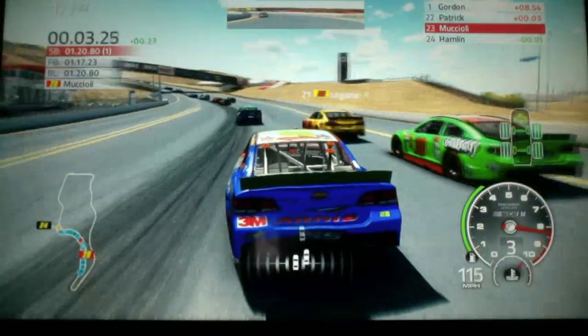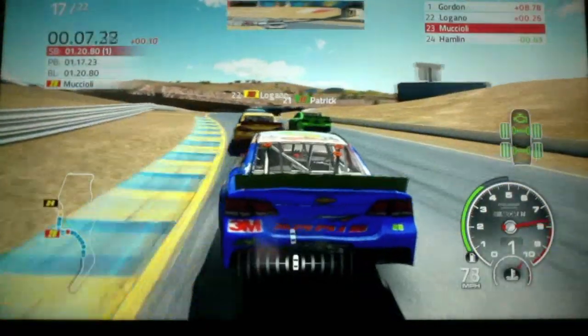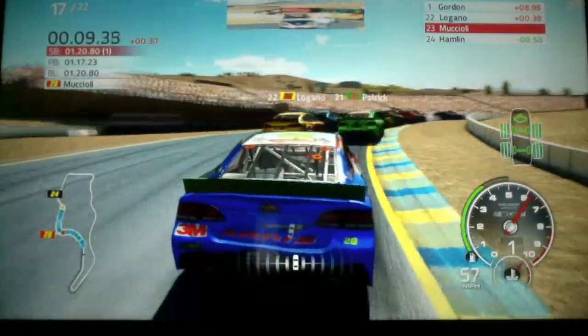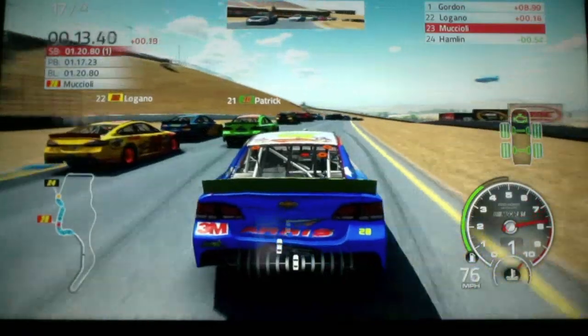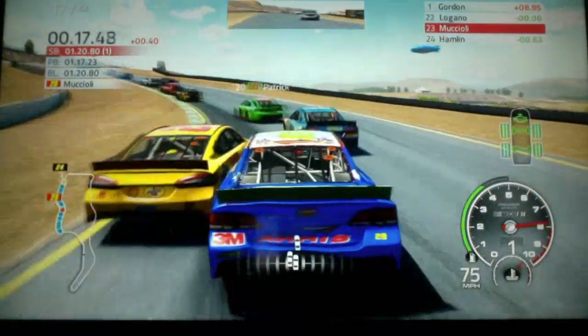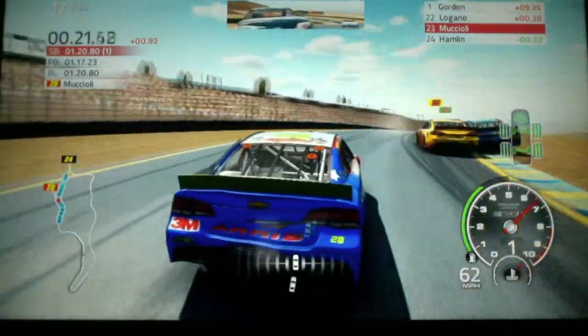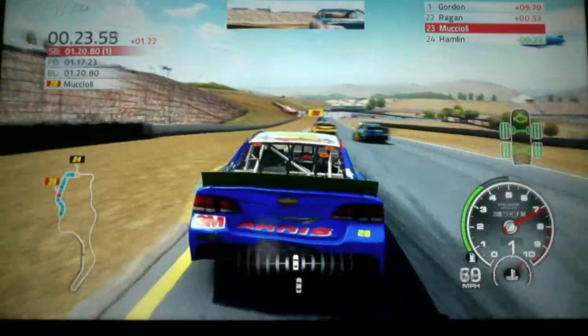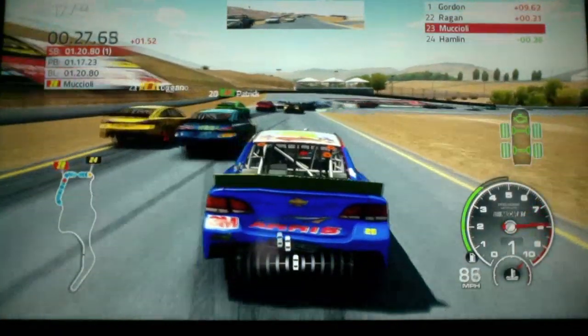Keep it off the wall. Okay, oh gosh. Here we go. Let the chaos begin again. Alright. Okay, where are we doing this? No need for this. Okay, we're good. And then flat out to this turn here.